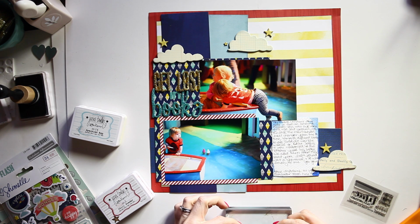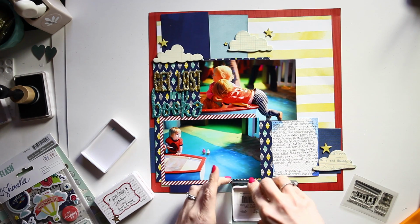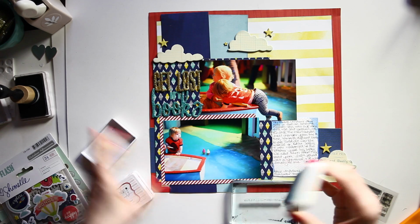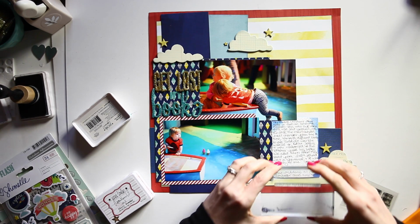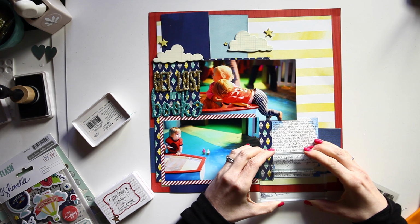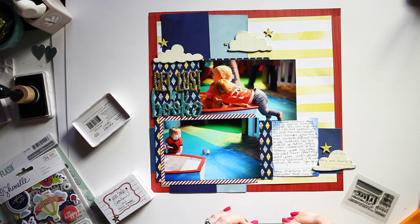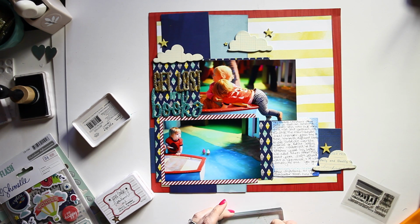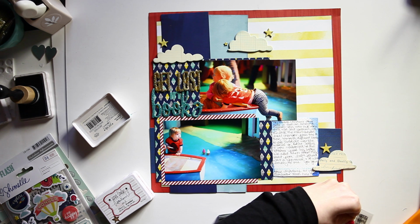and I'm going to do the text in blue, but I'm doing quite a light blue so that it will still be obvious that you read the journaling all the way to the bottom. And that's really subtle. And you have to kind of look at it. That's kind of what I wanted to go for, that it wouldn't overtake the handwritten journaling.